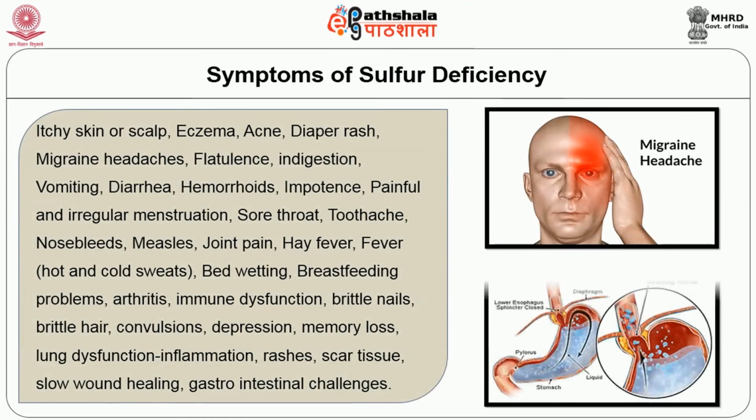Sulfur deficiency has been associated with the following symptoms or illness: itchy skin or scaly, eczema, acne, diaper rash, migraine headaches, flatulence, indigestion, vomiting or diarrhea, hemorrhoids, impotence, painful and irregular menstruation, sore throat, toothache, nose bleeds, measles, joint pain, hay fever, fever with hot and cold sweats, bedwetting, breastfeeding problems, arthritis, immune dysfunction, brittle nails, brittle hair, convulsions, depression, memory loss, lung dysfunction, inflammation, rashes, scar tissue, slow wound healing and gastrointestinal challenges.